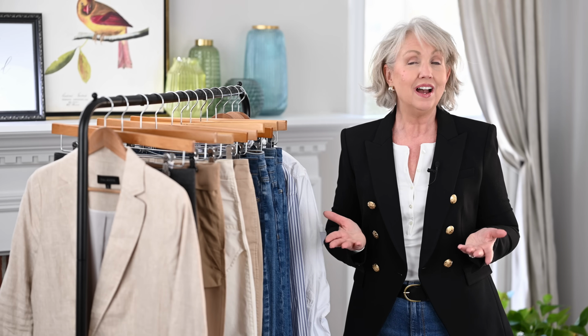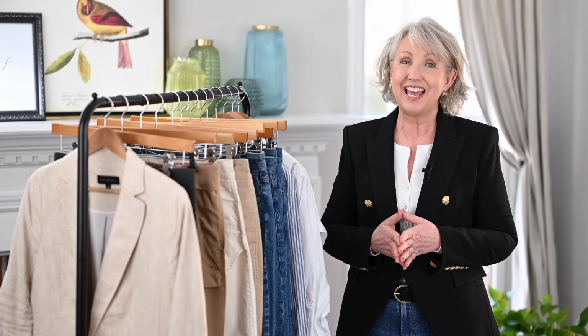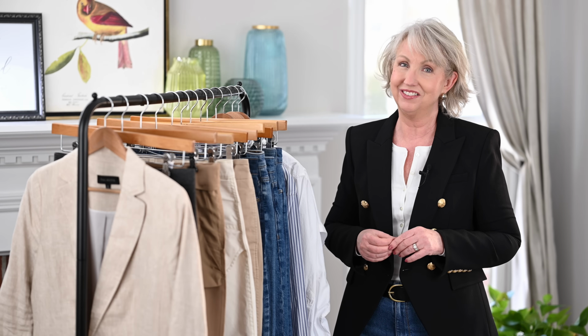So you want to build a more sustainable wardrobe, but you're not really sure that you could spot quality if you saw it. Well, today I'm going to share with you how to spot quality clothing, high quality clothing.